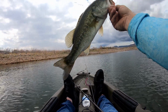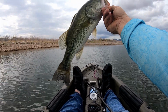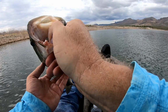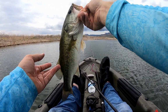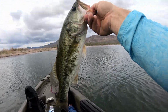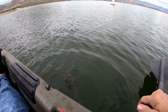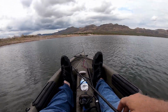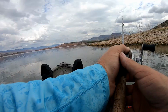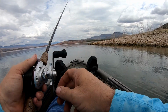Oh, that's a little better one. That's a little better fish, guys. I got him on the Choppo. Second explosion. Well, his mouth's a little ripped up. He needs to get back and continue to heal, little fella. All right, let's get this guy back. There he goes. Nice. That's not very good.